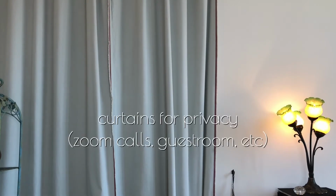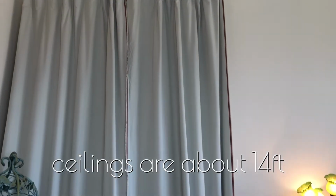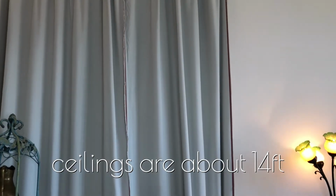So let's go around the room clockwise. First, the curtains to the hallway. I made these. They are hung as high as possible, and they provide really needed privacy for overnight guests.